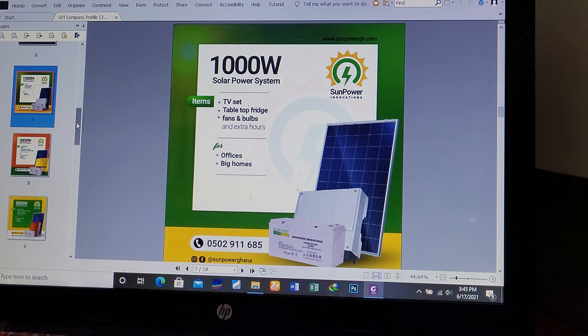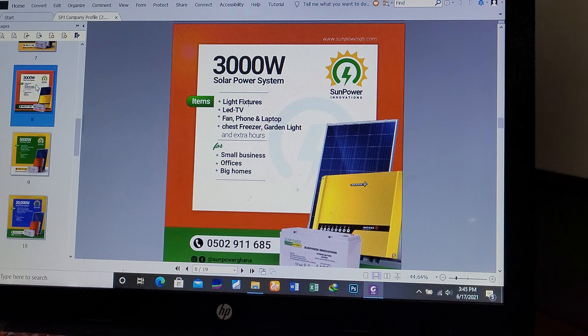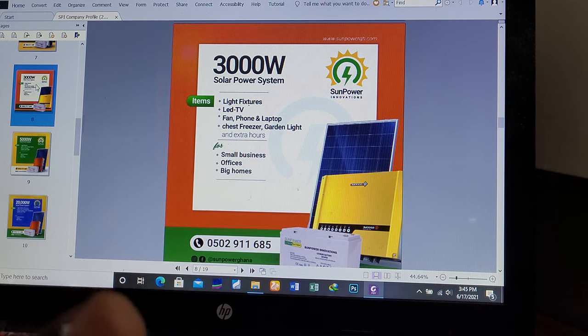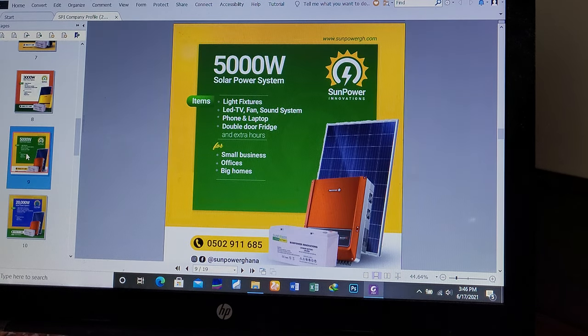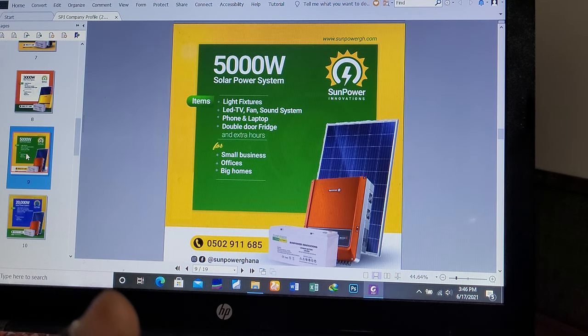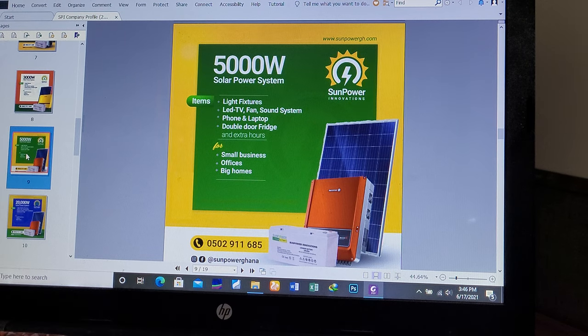And then we have a 3,000 watt system that also powers light fixtures, LED TV, fan, phone and laptops, chest freezer, garden lights. This is for small businesses, offices, and big homes. And then we have 5,000 watts, which is for light fixtures, LED TV, fan, sound system, phone and laptops, double door fridge. It's also for small businesses, offices, and big homes.